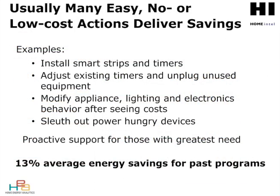So I mentioned a lot of what can be done are simple, low or no cost items, usually associated with that always on category. For idle electric load, installing smart strips and timers can go a long way. Smart strips are useful in TV entertainment areas or in home office situations. Roughly half of the vampire or phantom load, the always on load from those devices, can be cut in half using smart strips.